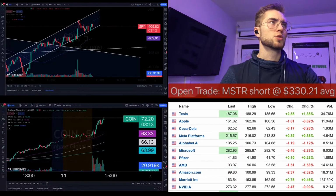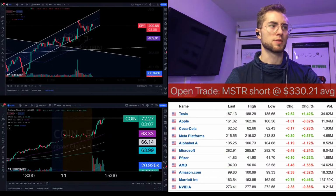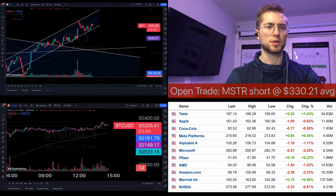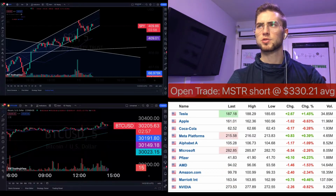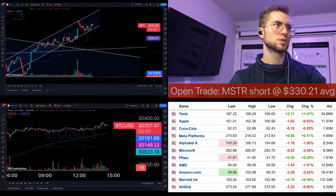Microsoft's challenging the lows, so Microsoft's definitely the mega cap that is lagging this market along with Amazon. Amazon and Microsoft and Apple are lagging today. Nvidia is still down 0.83%. Small caps are definitely acting well. Dollar's trying to potentially put in an intraday low.